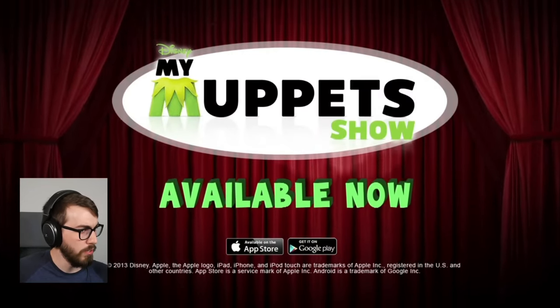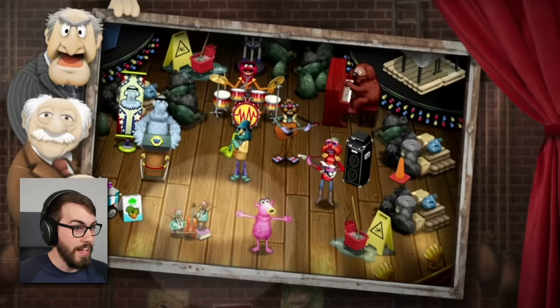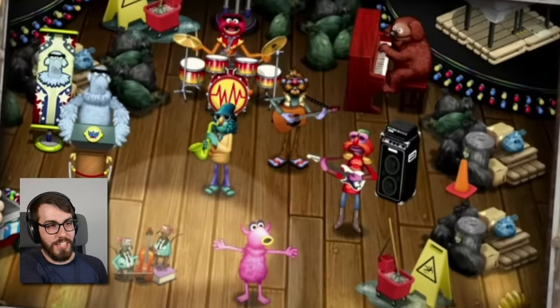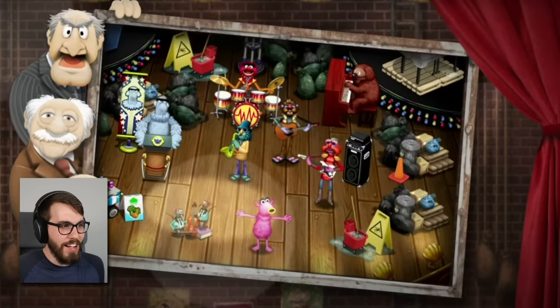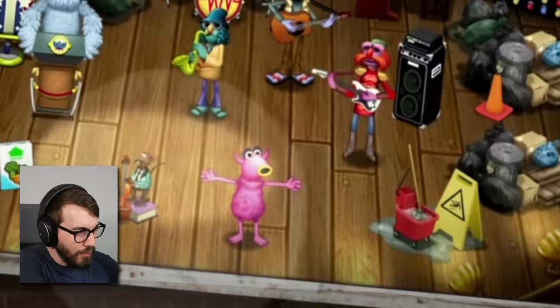The end. Okay. So it is very similar to MSM, guys. I mean, obviously it is. It's created by the same company. But yeah, you can see you gotta pay diamonds for the different Muppets, not monsters. And it kind of looks like Seasonal Shanty. It's weird. It's kind of uncanny. What is that thing right there? That pink thing? That's not Pom Pom.